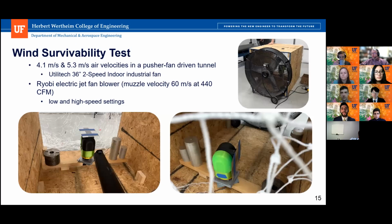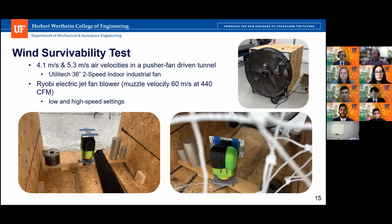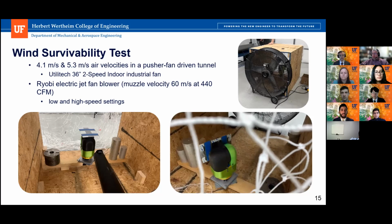The wind survivability test was done to check whether our heliostat structure would survive under normal and extreme wind conditions in Nevada. The initial test that you see in the bottom right is the normal working condition with wind speeds of 4.1 and 5.3 meters per second using an industrial fan.